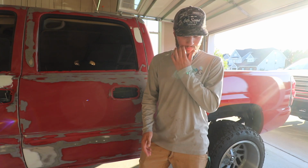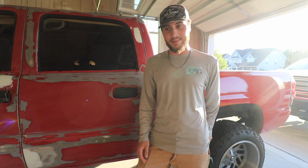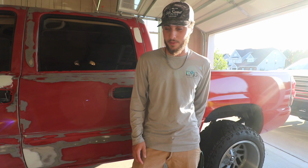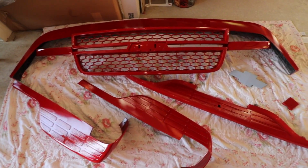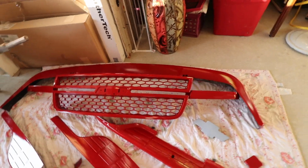So I'm gonna take the plastic out and show you guys the way that looks. It looks pretty good. Once this truck starts to come together, it's really gonna pop. Like I said, we have a lot of stuff coming for it. So let's get some plastic outside and show you guys what it looks like. Don't have the best lighting in here, but that is what the plastic's looking like. That's the newer grill that's on my Tahoe. I like that style of it, so I went with it and ordered a brand new one.